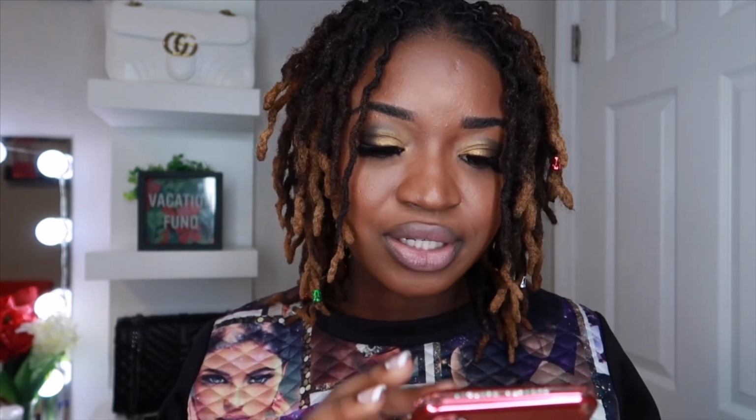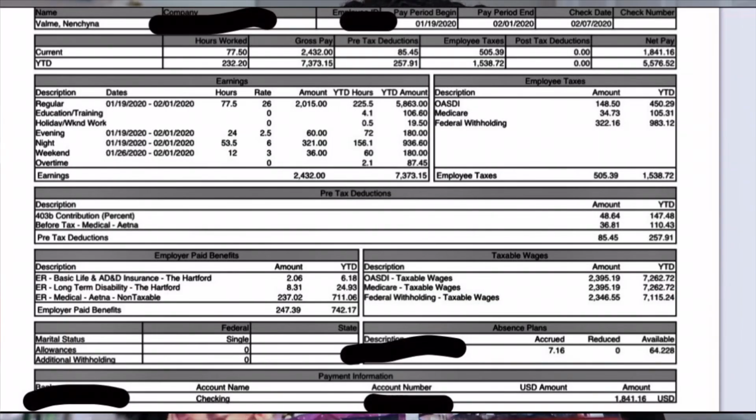This one has a holiday, so I don't want to use the one that I have. It was only 0.5 hours of a holiday, but I want to use one that doesn't have any holidays or anything. Okay, perfect. So this one I worked 77 hours. Maybe I had a bad week and had to stay over, I don't know. But yeah, I worked 77 and a half hours.